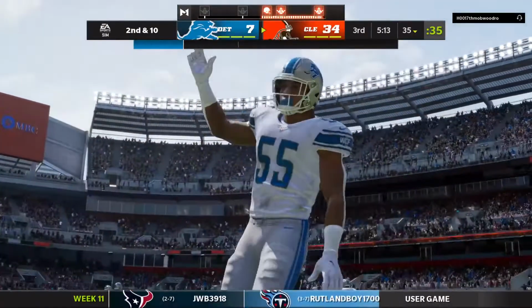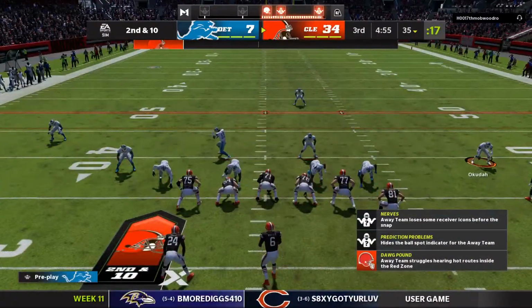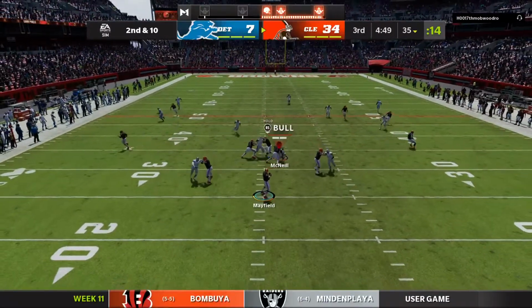It'll be second down. I know the scouting report on him is that he doesn't possess the eye discipline to be an elite linebacker. And what that means is his ability to read, react, and make a play. But on that one, he looked like one of those guys.